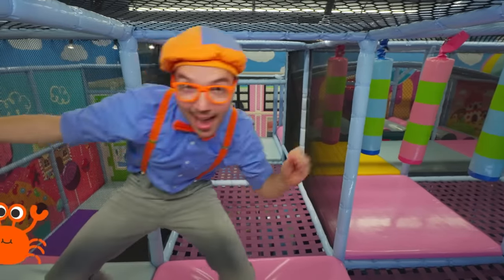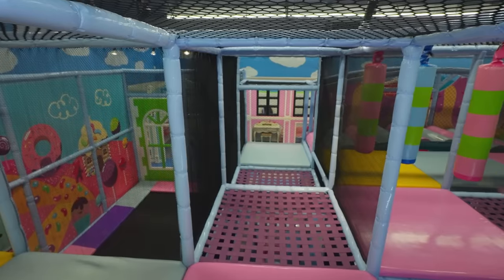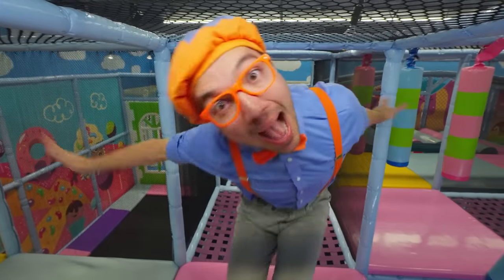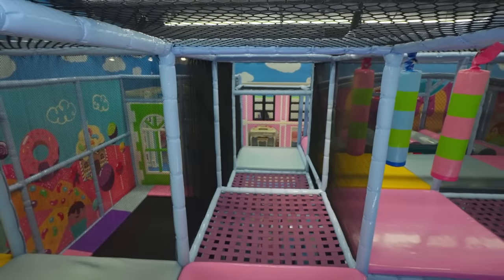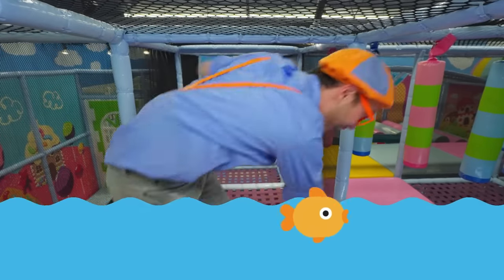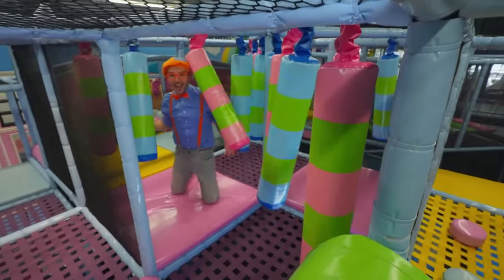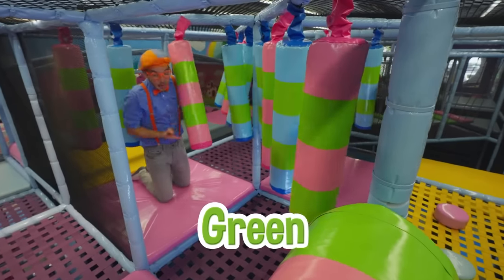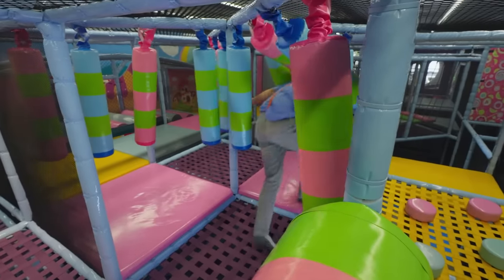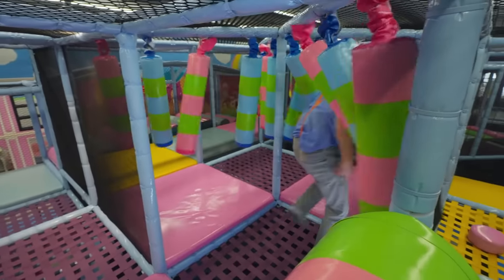Check it out! I'm a crab! Woo! Look at me go! Slow motion! Whoa! We're in the ocean. We better swim. Here we go. Whoa. What are these? Look at how colorful it is. Look at this. You have the color green, the color pink, and ooh, the color blue. Here we go. Whoa. This is so fun. It's so bouncy.